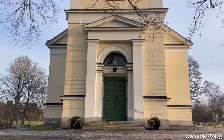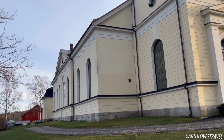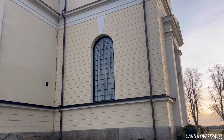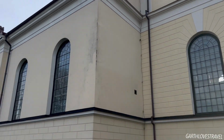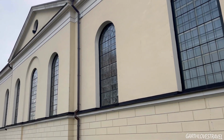There's another door on the other side as well. Here's another view from this side with the sun over there. And I'm going to try to make my way around here. I love those windows, the way they are. And I also love that little circle there. It's just a bummer not being able to go inside, but it is what it is.